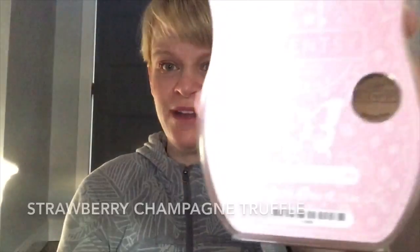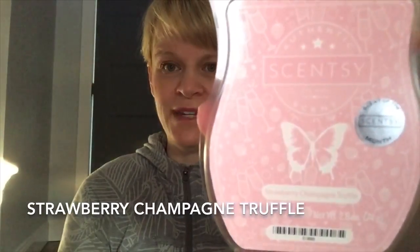So let's move into the scent. My favorite part. I love the scent of the month. Now this scent of the month is called, like I said, Strawberry Champagne Truffle. And the lighting is terrible here today, but we're going to go with it. So let me read you what Scentsy says about Strawberry Champagne Truffle. If I can see the flyer well enough. It says, fresh strawberries, creamy vanilla, and a splash of champagne will make any celebration.